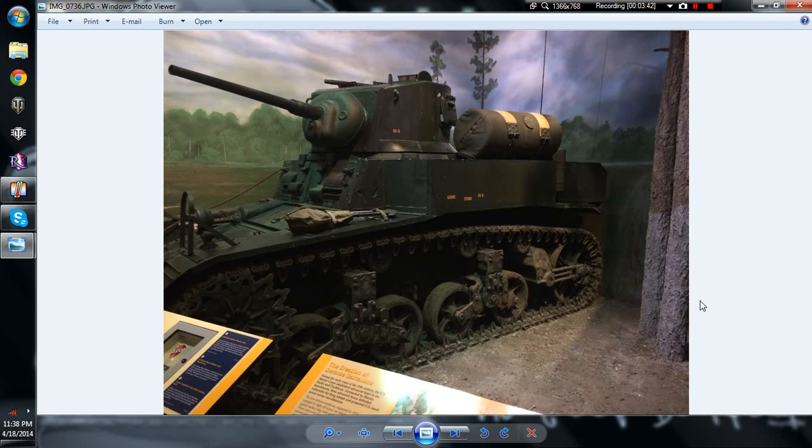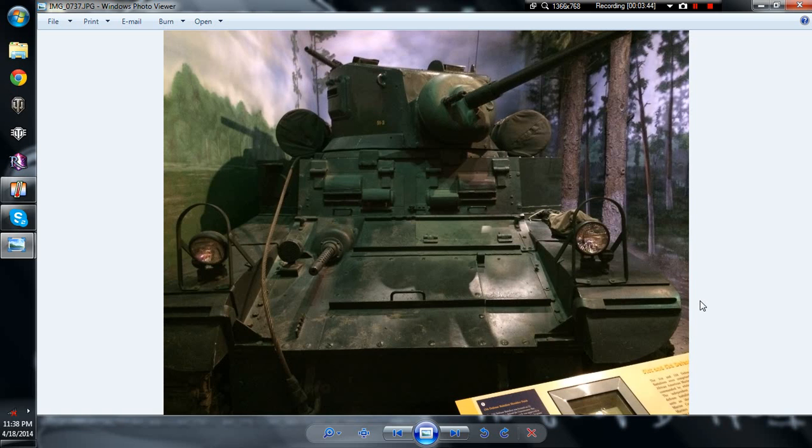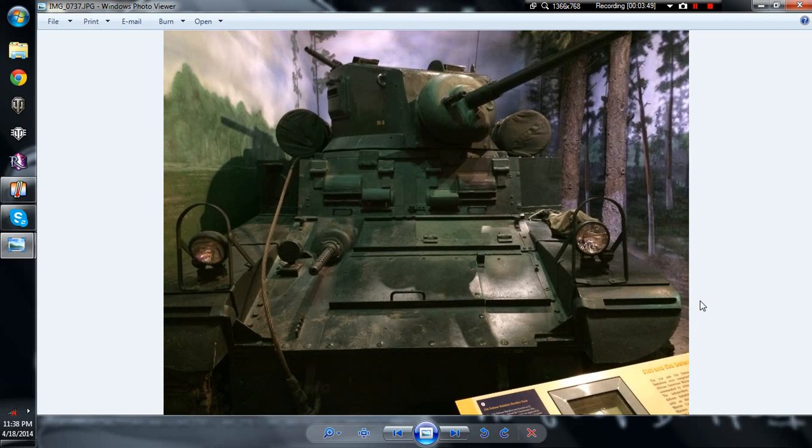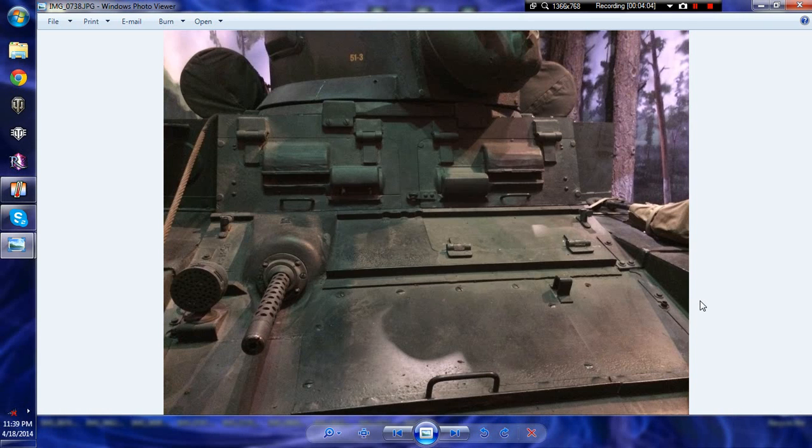Now for some tanks. Here we have a Stuart, an American light tank. We got a side view of it here. Now these are real vehicles. These are not reproductions according to the museum. If you put gas, oil, hydraulic fluid where needed, these vehicles will run. Got a nice little machine gun there. Got all the hatches on it up close.